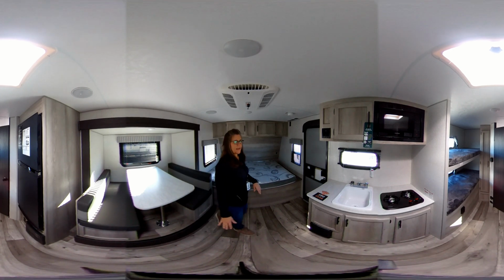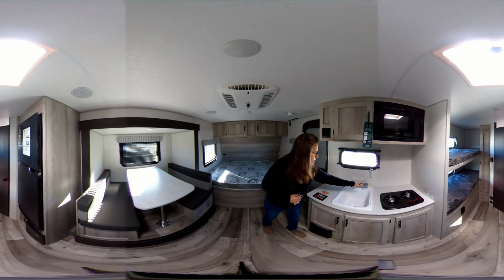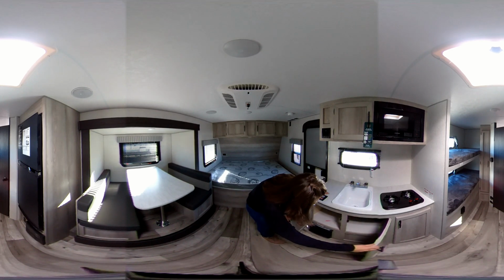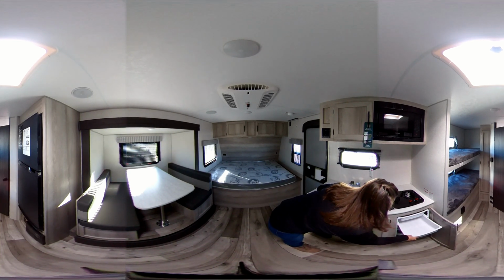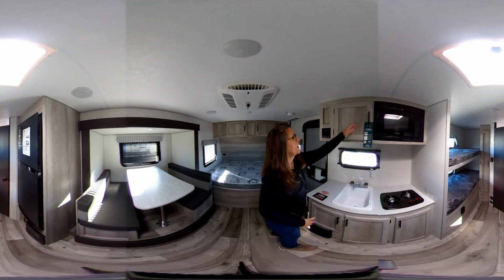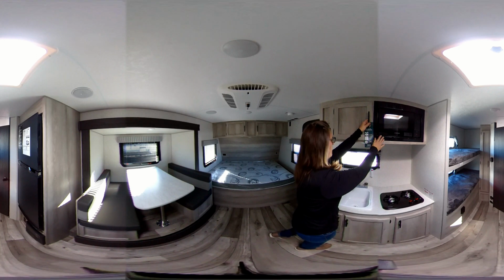And then opposite of that, you have your kitchen set up where you have your sink for doing your dishes, a nice deep sink here, 2-burner cook stove, and then you do have some cabinets underneath with space. And this one actually has some little pull-out drawers for utensils and things. And then overhead storage again, and your microwave up above.